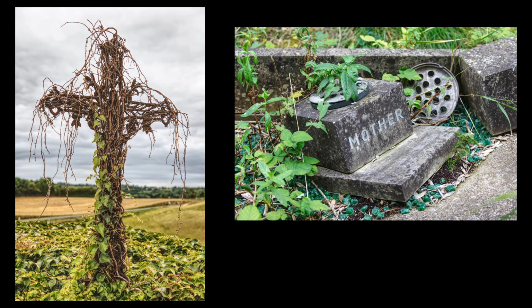this particular image on the right hand side, which was from Arnes Vale, that made me think of Mother Earth overtaking the pieces of concrete there and reclaiming all of that materials. Similar sort of thing on the left hand side. The cross stands proudly there, but the vegetation is slowly engulfing it.